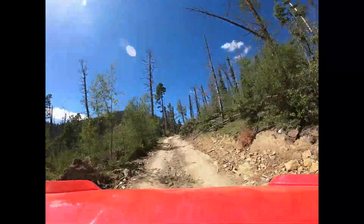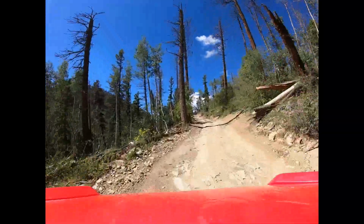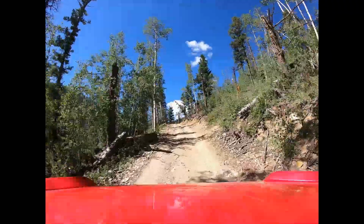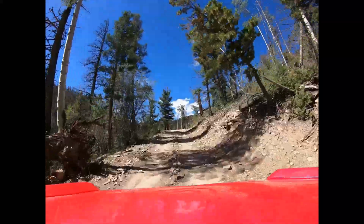Just about the time you think you're never going to get to the top, you'll come up on the top. But on the way up, there is a little cave on the right, and there are some old mining buildings on the left that you can stop at and wander through.